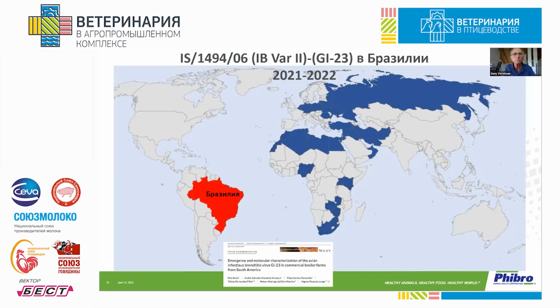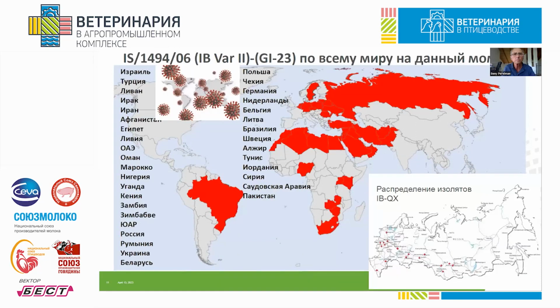So as you can see in this map, IS1494 is a worldwide problem today. It's a very virulent virus. It's a virus that is not responding at all to the old vaccines. It is not responding to the cross-protection system that we were using in the past, using the Massachusetts type and the IB-var one, like the 793 group, and so on.